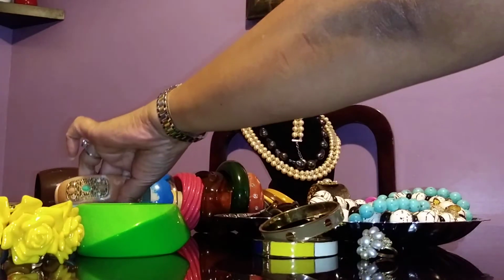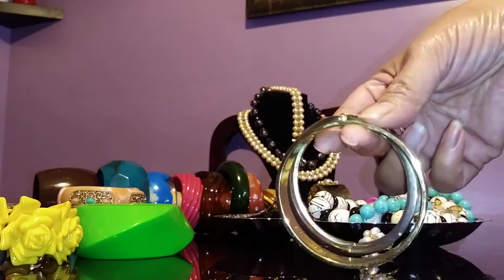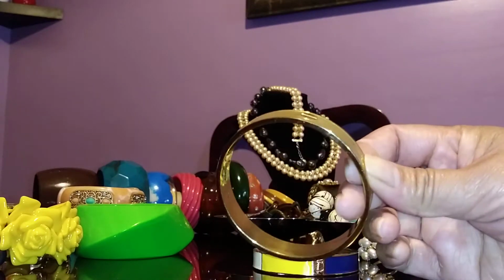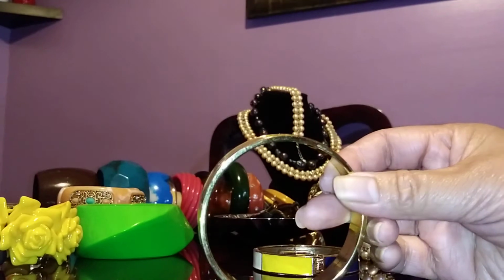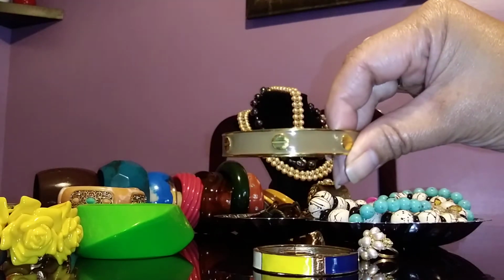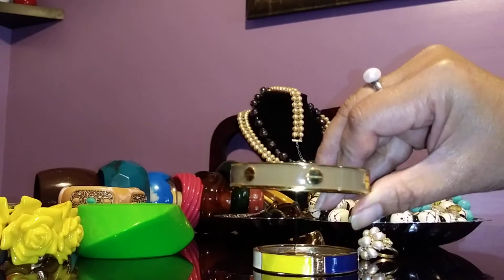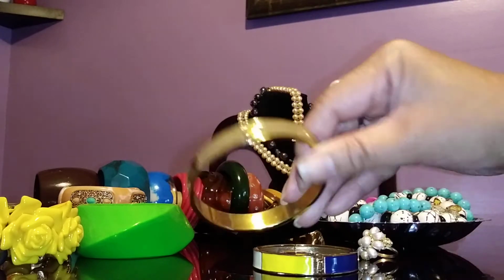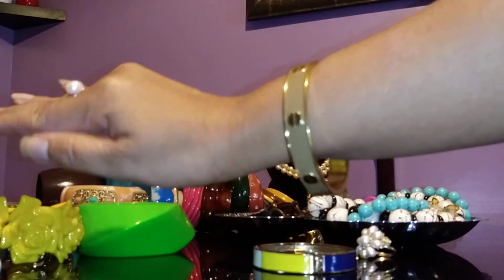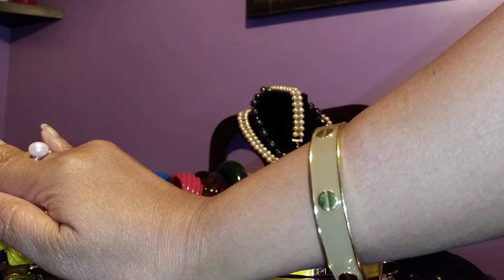Okay, now I have these two enamel bracelets, and I bought this from a different seller, and this was one of the things that I picked up when I got out of the flea market. And look at that, it's polka dots. No, it's not polka dots. It's like a screw something, but I love it because it complements my skin tone. And see, there you go. It's really, really nice. And it was only $1. It's an enameling thing.